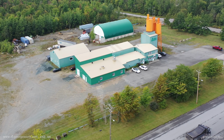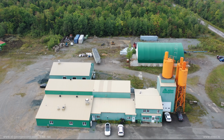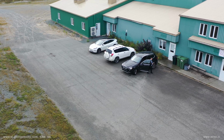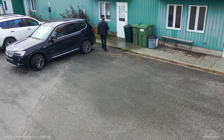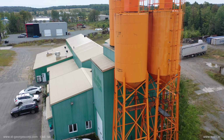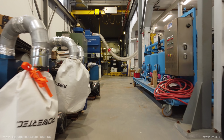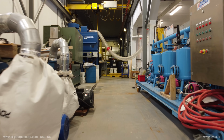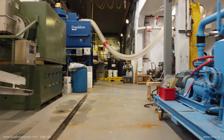CIMS is a facility that was developed for another purpose, and it's a natural evolution for them and for us to create a critical element development site and pilot plant. It's oversized from a point of view of what a normal pilot plant would be, but it actually allows us to grow into the battery recycling as well.